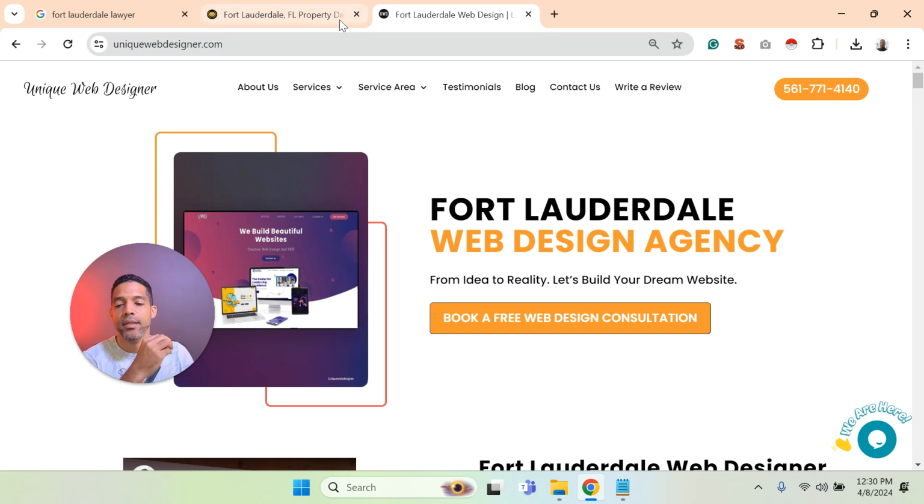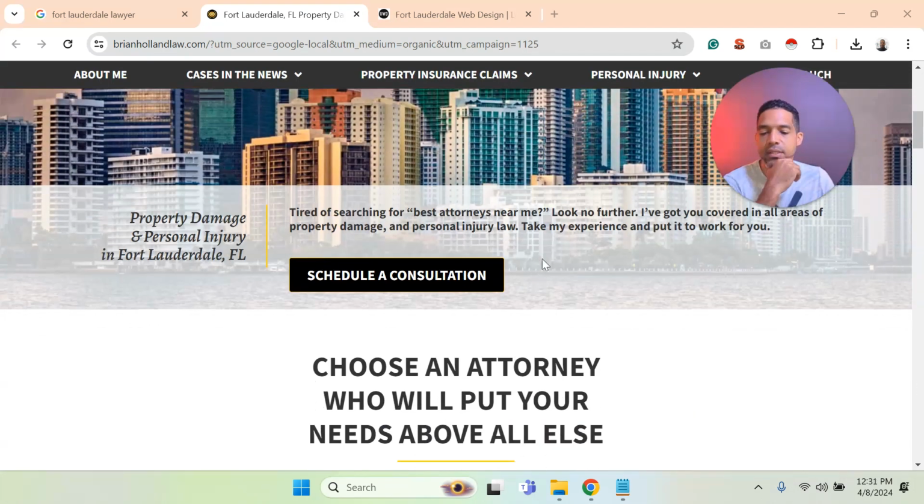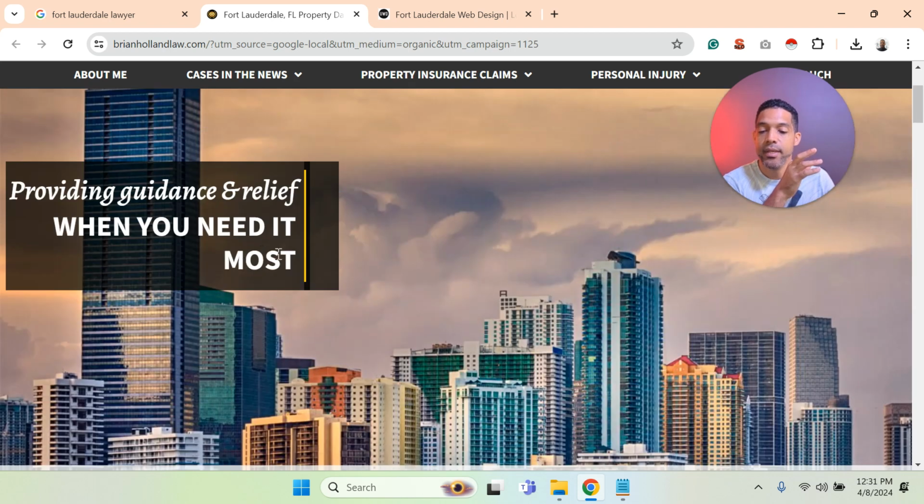So in other words, this guy is converting a lot less than those two top lawyers and than we are. Why? Because we're making it easy for people to find us, to contact us, and we're giving calls to action. He doesn't have a call to action anymore. So let's just keep going down. Property damage and personal injury in Fort Lauderdale. So right here, they're actually saying Fort Lauderdale. So instead of having this, and I could even keep this, it's not bad. Providing guidance and relief when you need it most, that's not bad.